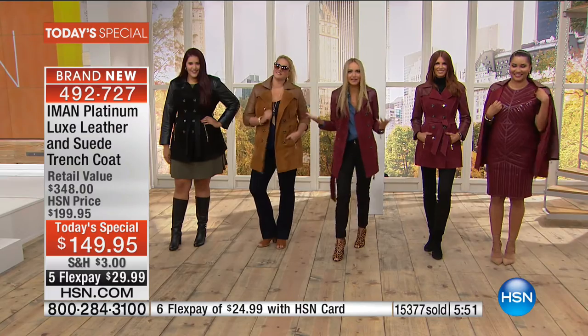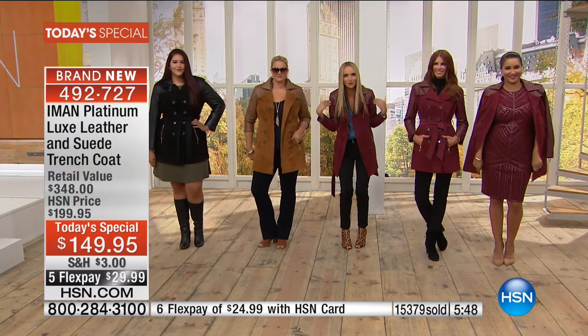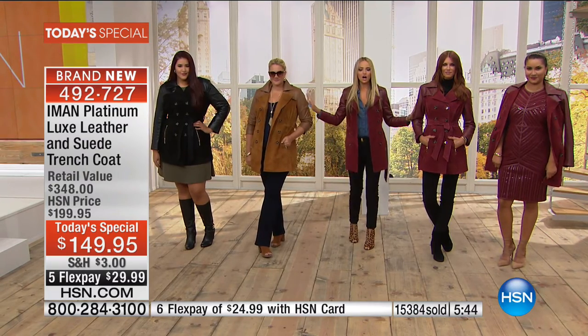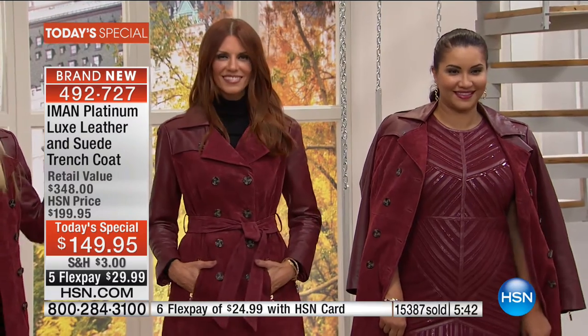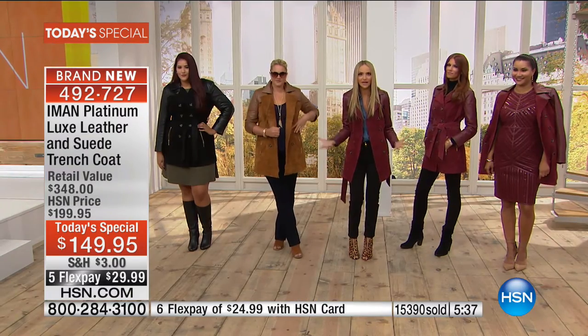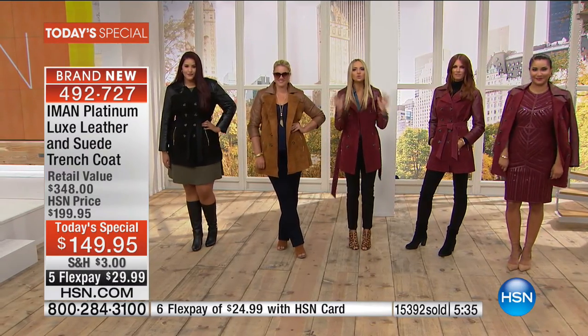This is our suede and leather jacket. Coolest of the cool. You wear this one right here. But I really do have to talk about this. As you see, we are the ultimate in different shapes, styles, sizes, different kinds of women leading different lifestyles. This is the coat that will do it all for you.